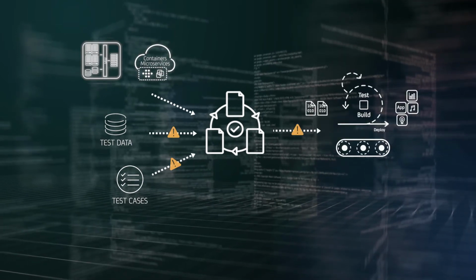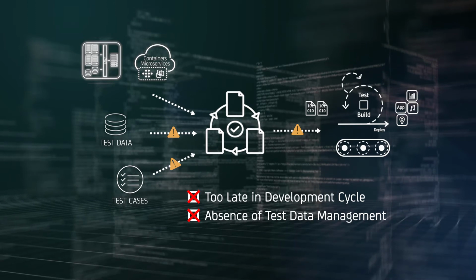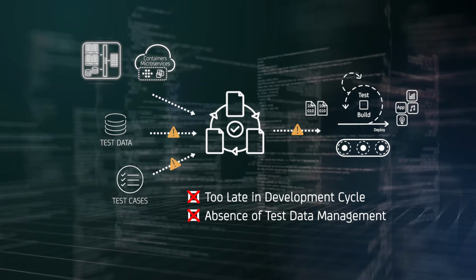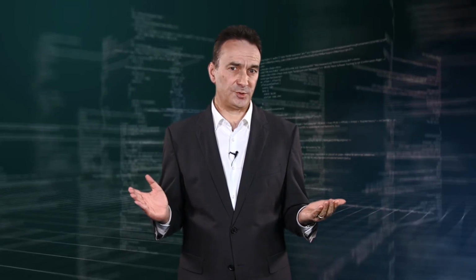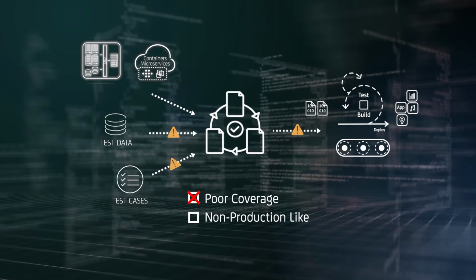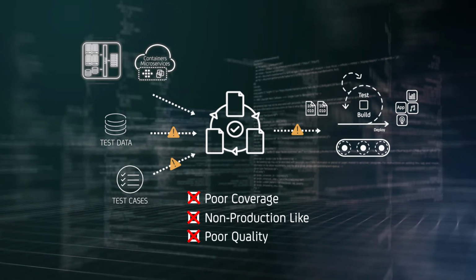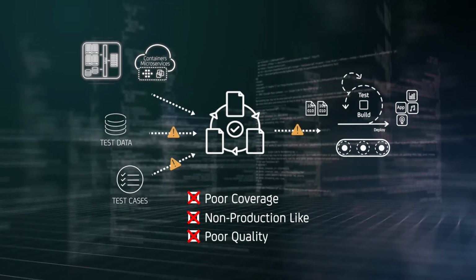Secondly, due to constraints, testing is often too late in the development cycle and there is an absence of qualitative test data management. Pressure on lead times often forces testing to be either postponed to keep the project moving or reduced in scope, which compromises quality and creates a security risk. Finally, the testing process is rarely representative in terms of data quality and coverage of real-world production realities.